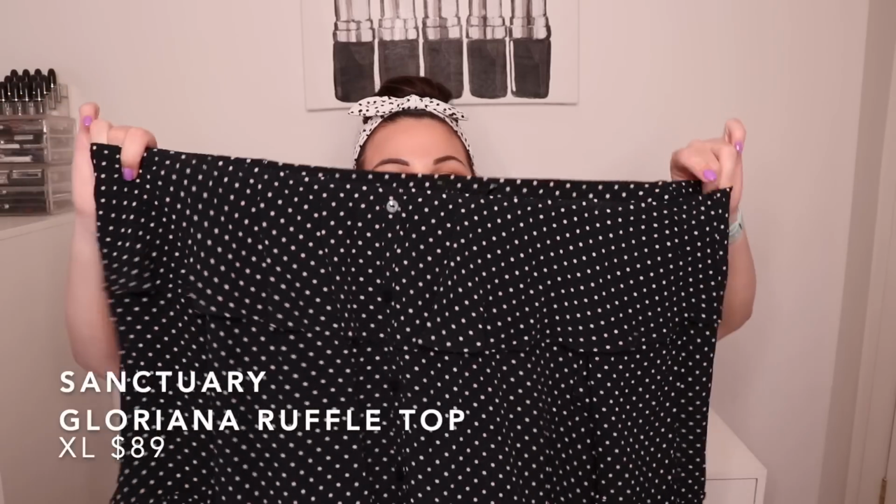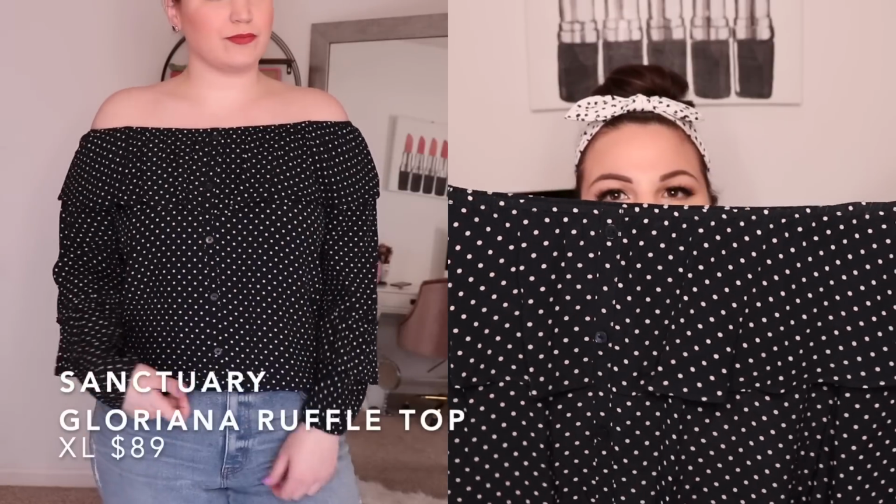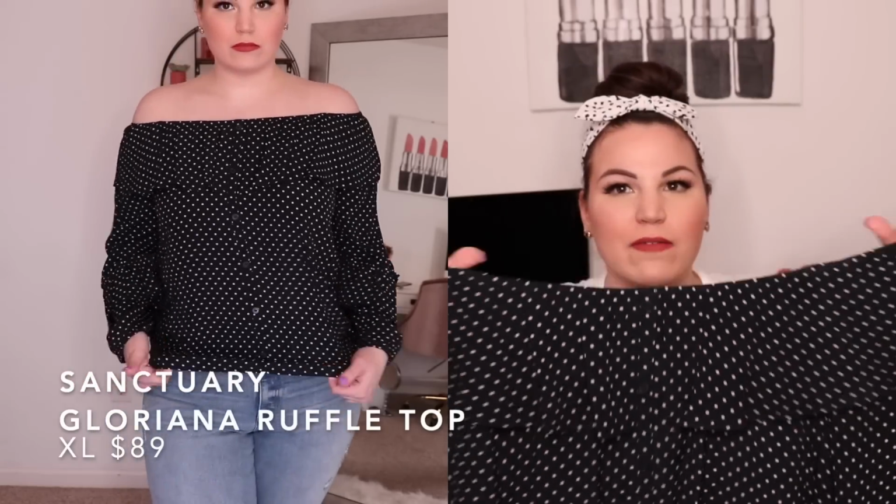Next up here, I actually had pinned this one on my board, so I was excited to see my stylist was able to find it. This one's from the brand Sanctuary in a size extra large, and this is what it looks like here. So it's a navy blue, white polka dot blouse. It does go off of the shoulder, and the top up here is elastic.